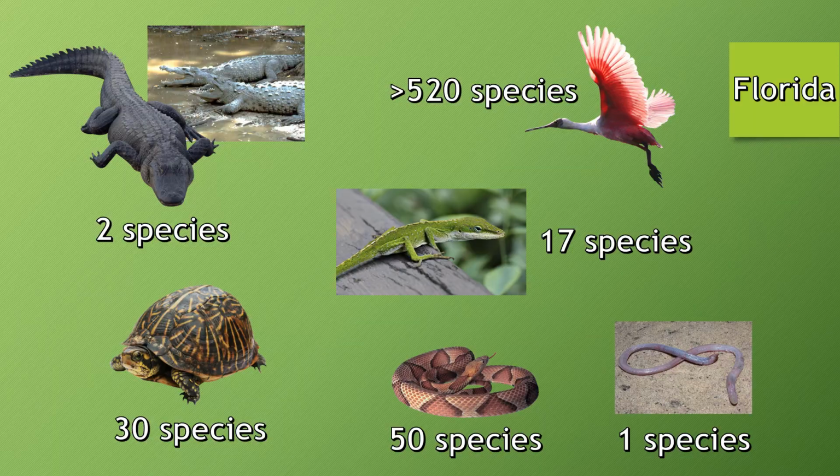Wow, Chris, that's so interesting. When I think about birds and reptiles, they both lay eggs. What are some other major similarities or differences between birds and reptiles? One really big difference between most reptiles and the birds is the way they regulate their body temperature. Most reptiles are ectothermic.